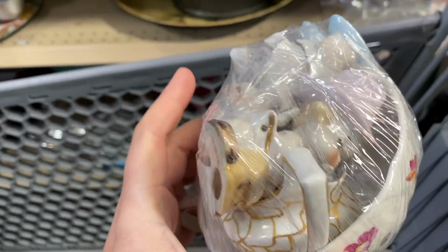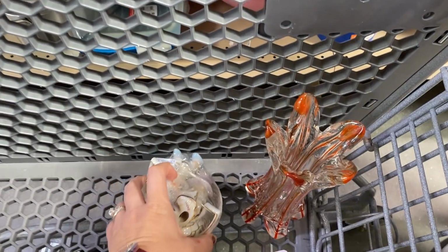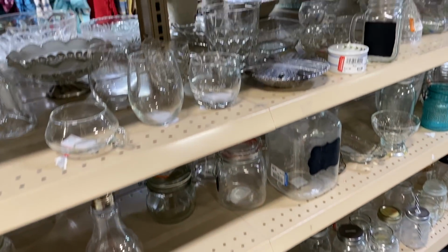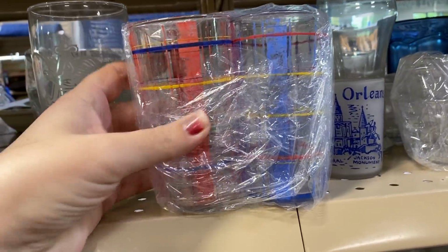This I wanted to get because I really loved the little figurines on the top. And then you get a big mug, and then it looked like a creamer on the inside. And then there's something kind of rattling around. So there's something else that's in that piece. So I had to get that one.